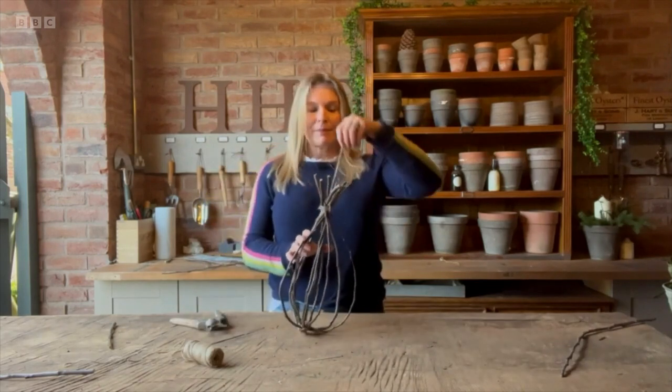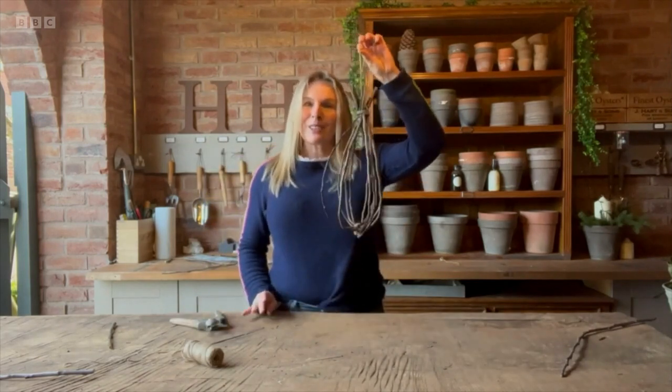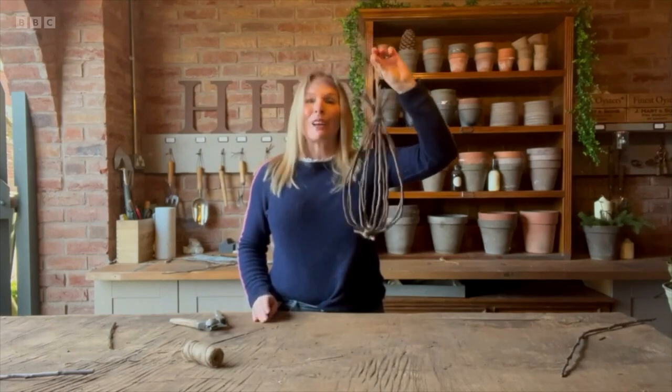And there we have it. Our twig cage for fluff and fleece for our garden birds.